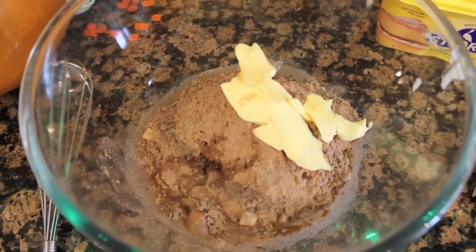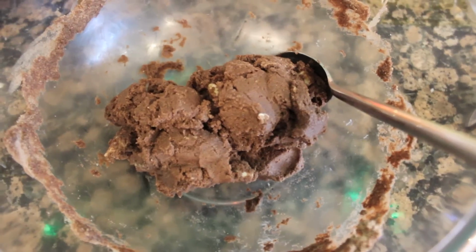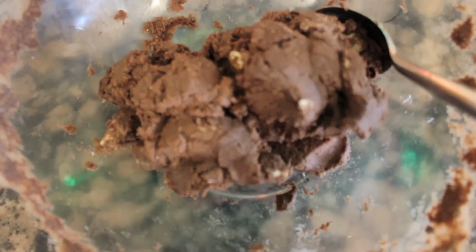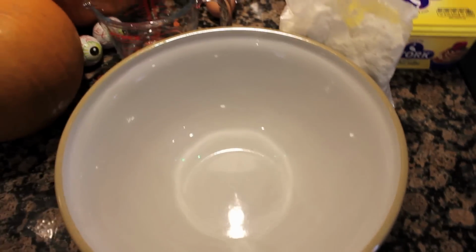So I've just added my butter and my water, so I'm just going to start mixing. So I've now finished mixing. It's a nice little ball, nice bit of cookie dough, and now I'm going to flatten it out and make my bat. Right, so I've got my mixture, butter, eggs, water, and all I've got to do is just mix it all in a bowl and add some oil.